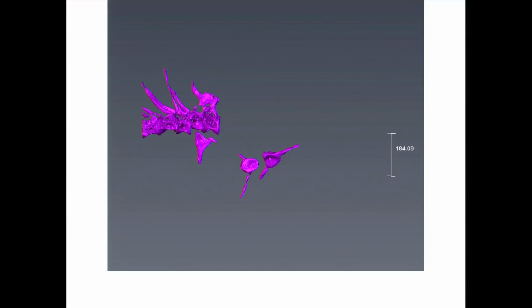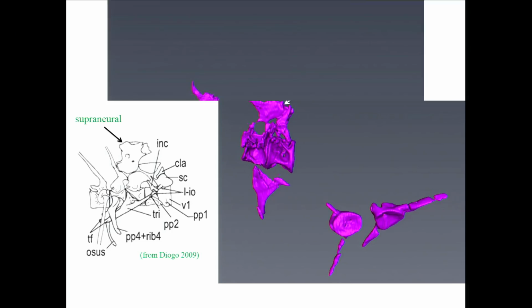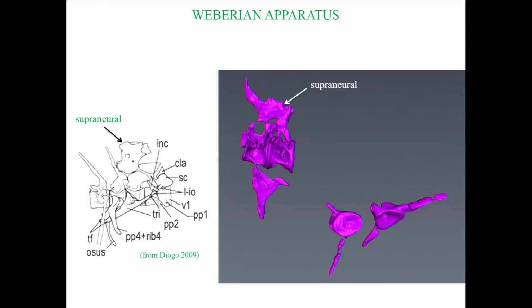point. We knew the Weberian apparatus was formed by the first four centrum along the vertebral column. So we restricted to that region, and so this is the candidate for the Weberian apparatus. So the question then, is it a Weberian apparatus? And start comparing with the recent ones and seeing features that allow a positive identification. And one of them is this expanded bone here, which is a separate bone on top of the vertebral column present in the Weberian apparatus.